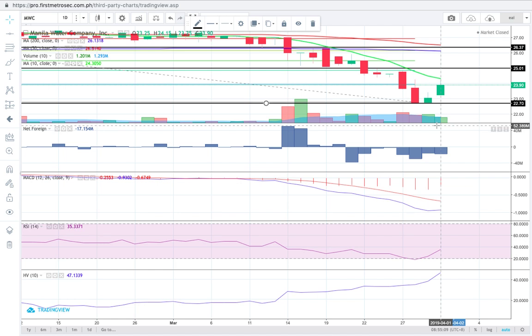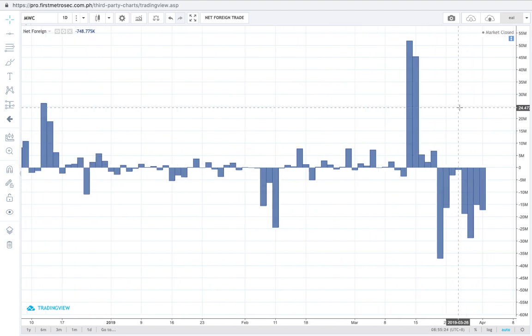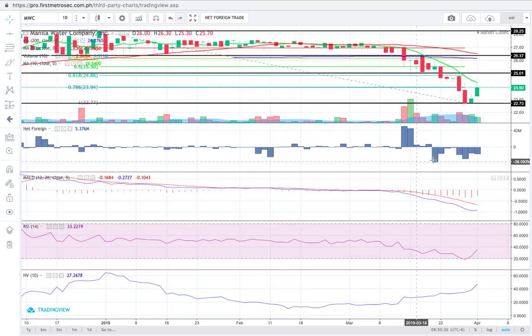Okay. Foreign investors sold about 17 million pesos worth of shares yesterday, or on Monday. The 2019 year-to-date net foreign sentiment is, let's check, it's bearish, net foreign selling.